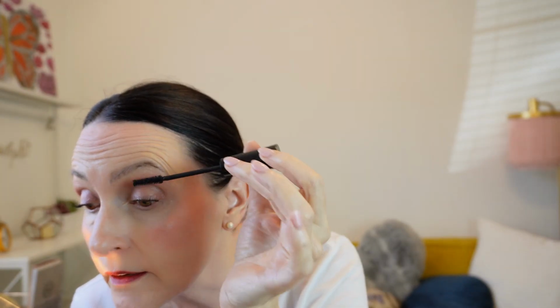Another thing is if you aren't using an eyelash serum, I started using that in my early or mid 50s, I guess, when I was noticing that my eyelashes were getting so short and sparse. It's not a problem, but I just like fuller lashes, and I like to be able to put on a little mascara and have a natural look. I started using it, and I've used it off and on through the years.